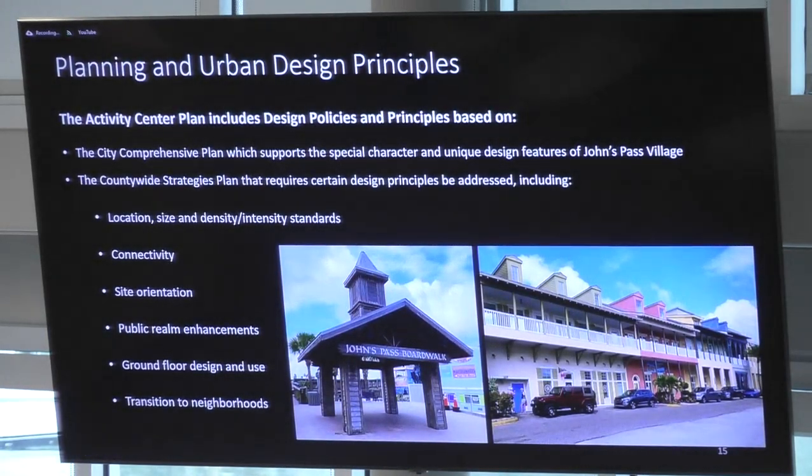So in our special area plan and throughout this process, we're really going to focus on the planning and urban design principles. And in the comprehensive plan, it supports the special character and unique design of Johns Pass Village and the boardwalk. The countywide strategy plans, it requires certain design principles to be addressed, and this is with the activity center land use change: the location, size and density intensity standards, connectivity, site orientation, public realm enhancements, ground floor design and use, and the transition to neighborhoods.